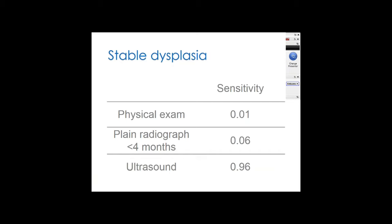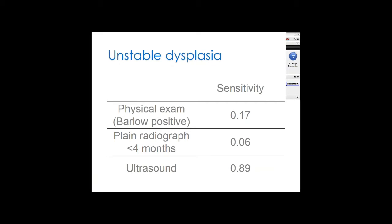So according to Norway, if you want to treat these and have completely normal hips, you need to do screening by ultrasound. For unstable dysplasia, physical exam is good. It's better than plain radiographs, but you'll still be missing 83 out of 100 hips because you won't feel a truly Barlow positive hip unless you have at least 7 or 8 millimeters of displacement, and we know from ultrasound that more than 3 or 4 millimeters is abnormal.